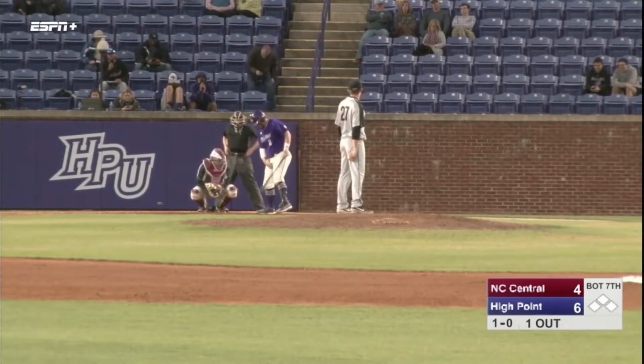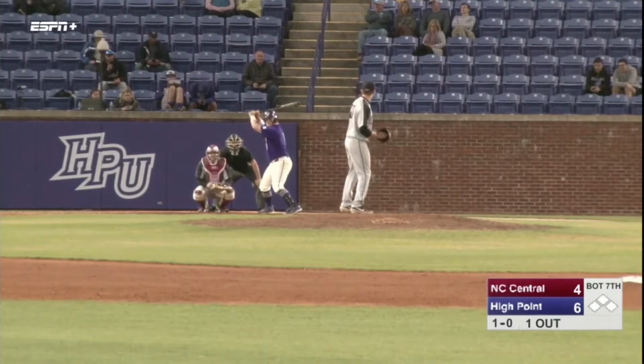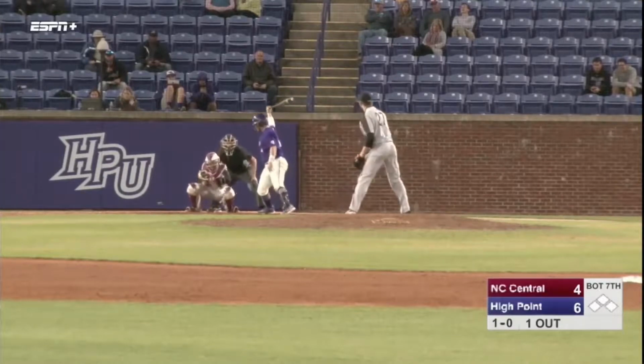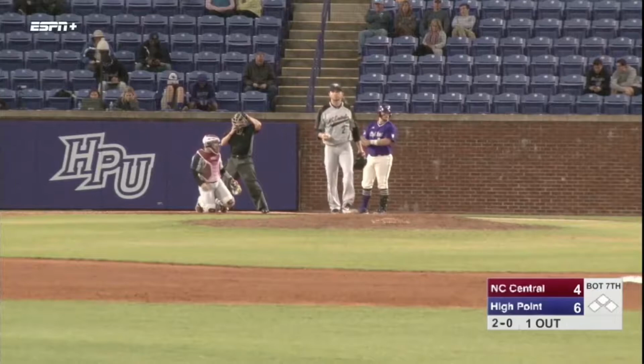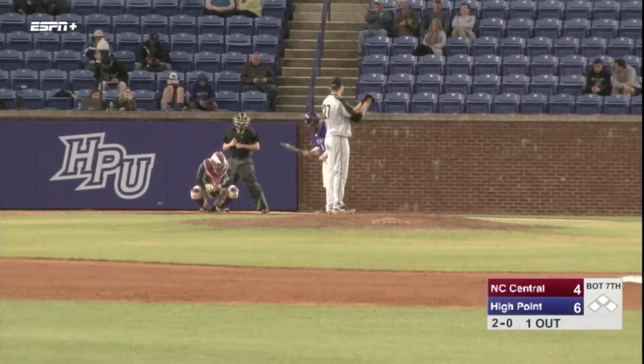So a three-run home run as J.J. Woodard steps in for Milwee, home run number one on the season. RBIs number 3, 4, and 5. Next pitch is down and away in the count 2-0. And High Point has come back to take the lead on North Carolina Central 6-4.